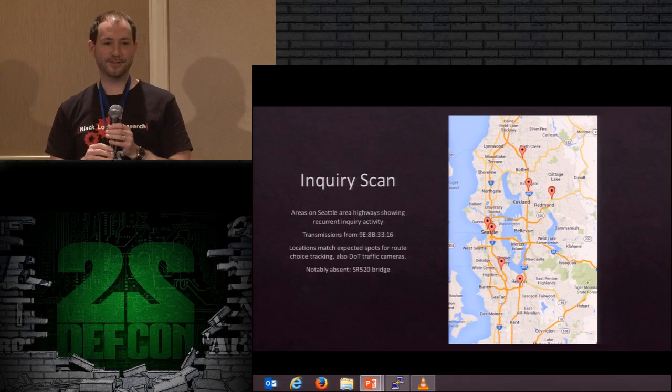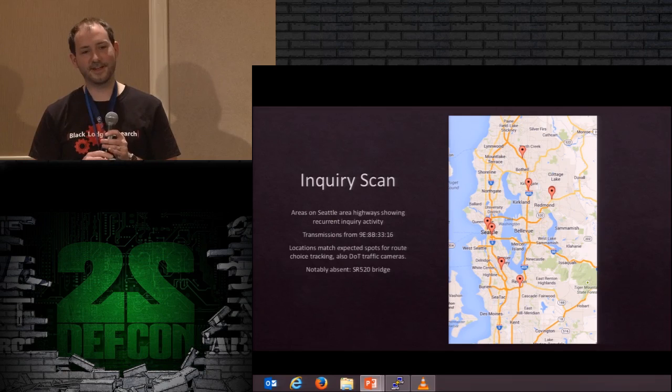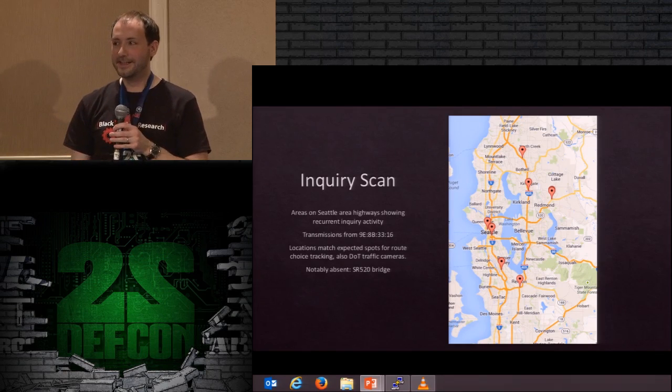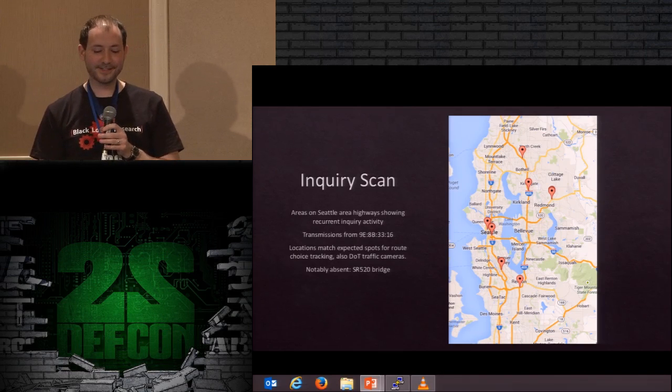a stationary Bluetooth source. Now, yes, it could be somebody semi pulled off the side of the road for 5 hours. I can't rule out the possibility that these are not scanners. These happen to be stationary Bluetooth sources that are trying to pair all the time. It seems maybe a little unlikely, but it is circumstantial evidence.